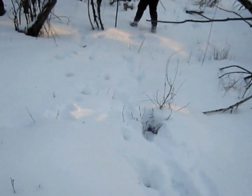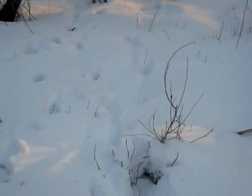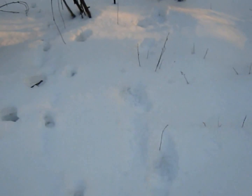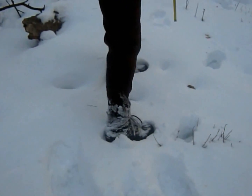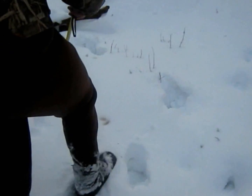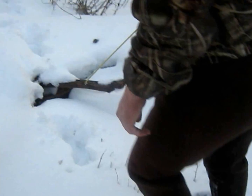Ryan, look at the camera. Look, there's that one. Animal tracks go right there. Okay. There's more that go right here. There's something else. There's the animal tracks, the bigger tracks. Whatever it was, it strolled around. Look at that right there.